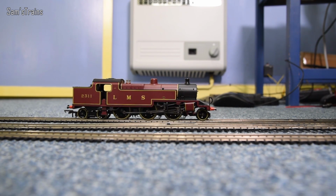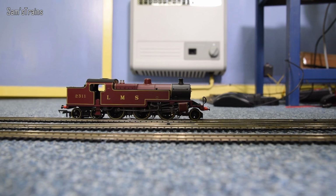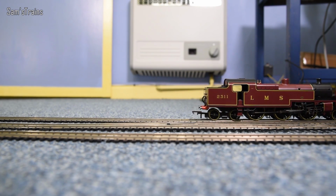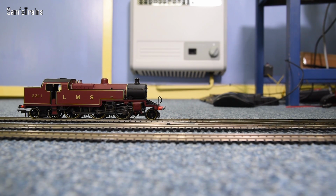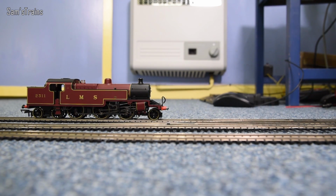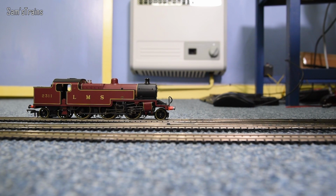You know how some locos speed up and slow down at different parts of the rotation? Absolutely none of that with this. It's just beautifully smooth. It truly is one of the best runners I've ever seen, without any shadow of a doubt. Right, well, we haven't actually seen it slowly crawl forwards, so let's just try that to prove that it can. Obviously it's been run in. Yes, it can. Look at that. And the other thing about it is it's not silent as it runs, but it's as close as you get. Let me get really close to the track. You ready?